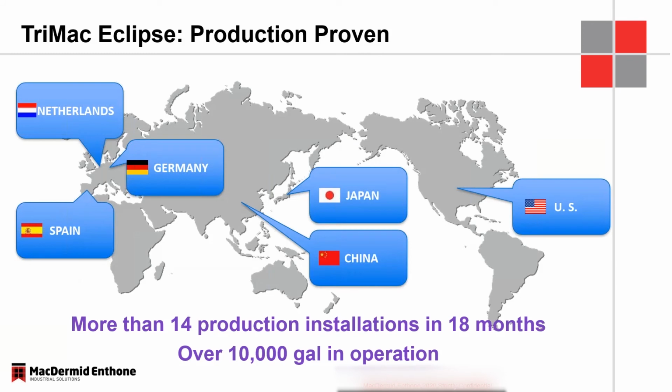Even though Eclipse hasn't been around very long, it's really only been in production for the last 3 to 4 years. We do have several installations around the world. There are a handful here in the US, and we also have shops running production in Asia, in both Japan and China, and in Europe, in Spain, Germany, and the Netherlands. We've had more than 14 installations for production in the last 18 months, and to date, there are over 10,000 gallons of Eclipse in operation.